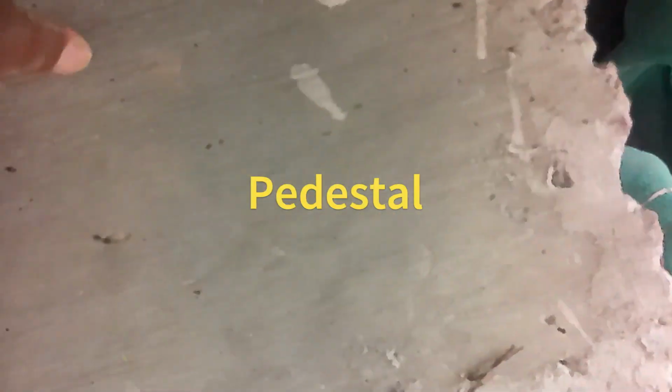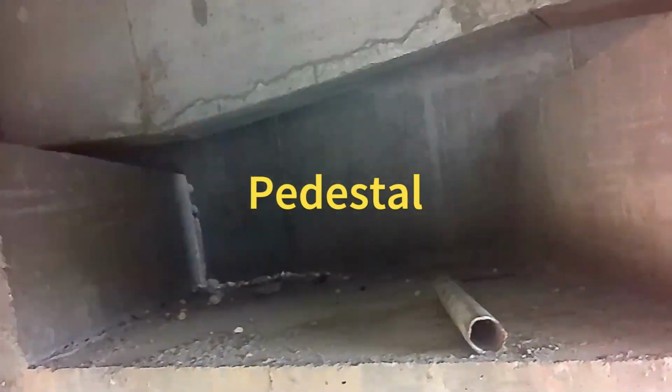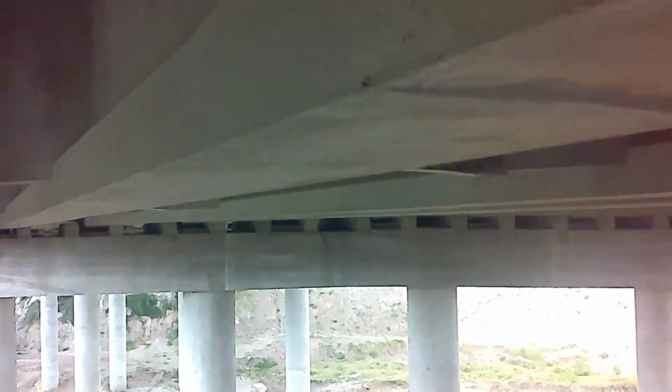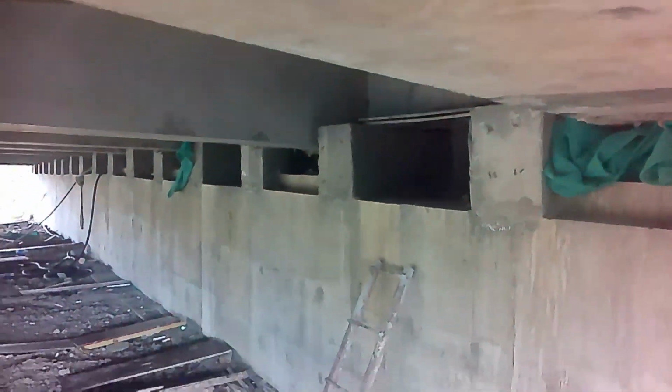So what you're looking at here now, this is the abutment. This is known as the beam seat. So this beam doesn't carry any bearing. So this is known as the beam seat, or what is called a plinth. So there are a lot of these pre-stressed bulb T-beams beneath the bridge.